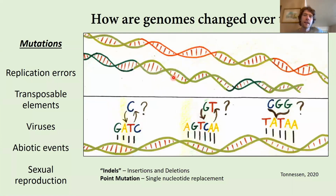So how are these changes happening over time? Well, it's the result of mutations, and there are a lot of ways that mutations happen to DNA, and it's all environmental. So sometimes the DNA can have replication errors. When it's splitting in two and rebuilding itself, errors happen.